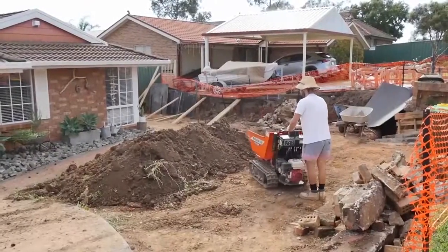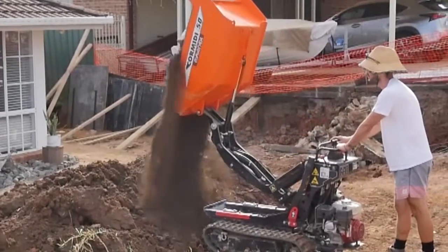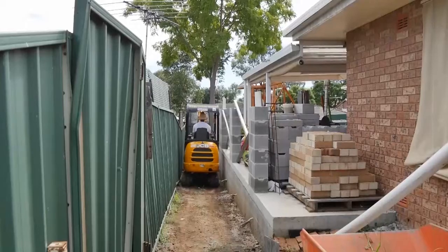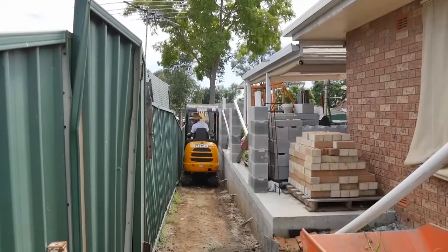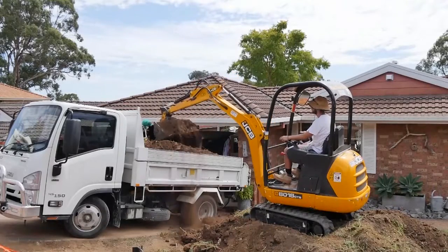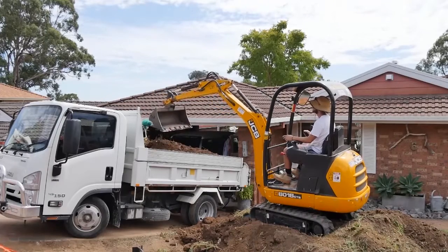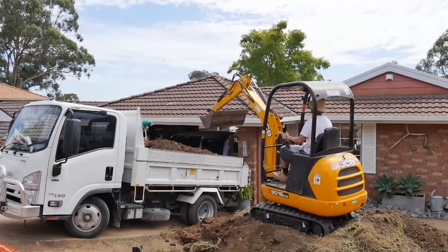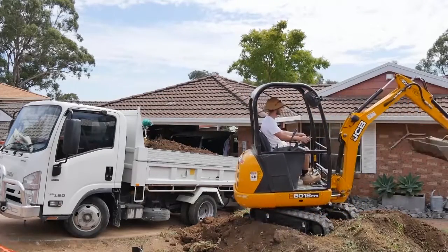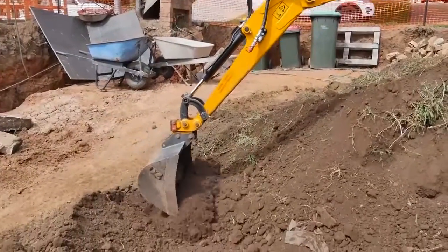Another option we had with the dumper was to stockpile the soil and clay in the front yard and then get the excavator back through the tight access and fill up the truck with the big large bucket. Tipping at a landfill was not an option for me. I'm a strong believer in reuse and recycle, so my good dirt wouldn't go and be buried under hundreds and thousands of tons of rubbish and cost me thousands of dollars just to get rid of.